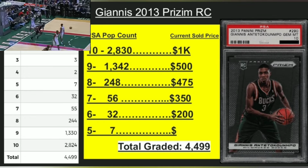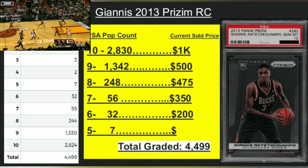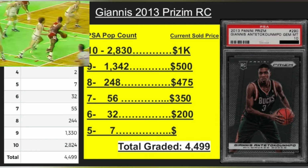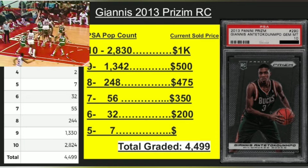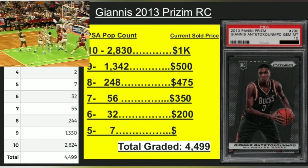Here's 2013 Prism. Now Prism has been introduced, Topps has gone to the wayside, and here again, not a crazy amount graded, more than the Steph Curry and Topps, with 4,500 copies graded, over 2,800 copies in a PSA 10, and that's just too many. So while Prism is high in demand and good quality, this is one of the first years of Prism, it's still too many copies, and that's why you see it at $1,000.